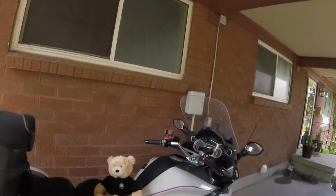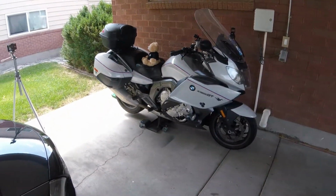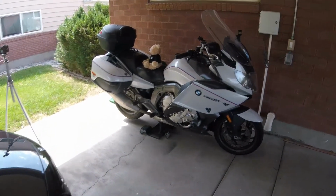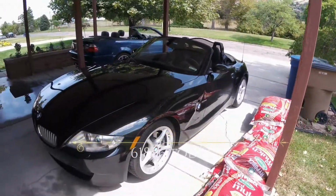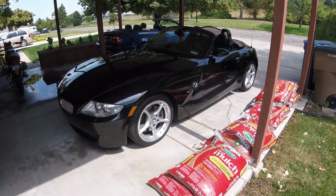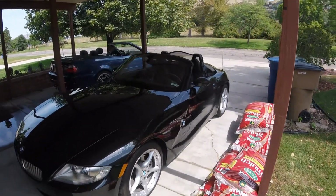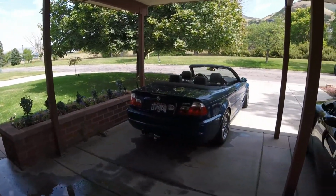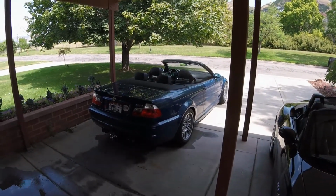We have the bike that started it all, our 2012 BMW K1600 GT. Bought that with 4,800 miles on it 4 years ago. We've now got 61 or 62,000 miles on it. Next up is Laura's lovely 2008 BMW Z4 3.0 SI with a manual. Sport package, everything on it except navigation, which is good because navigation sucks in 2008 or earlier. And then we have my 03 M3 Cabrio, also with a manual transmission.